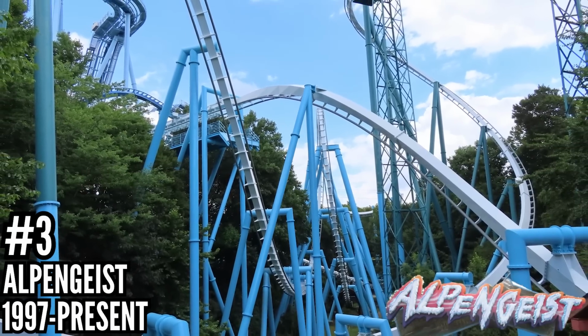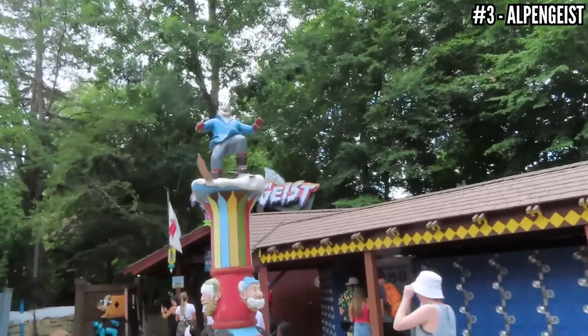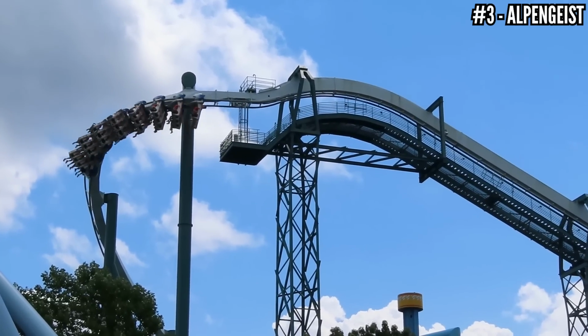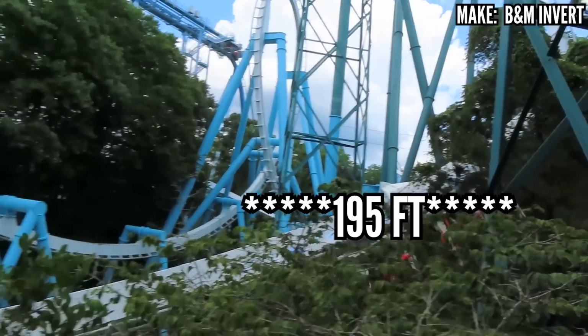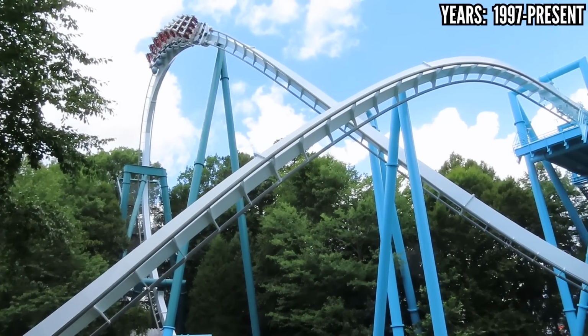Alpengeist, a B&M invert, opened in 1997. Staying with the German theme, this one not in Oktoberfest, but in Rheinfeld. Alpengeist is themed to the ghost of the Alps, taking control of a ski lift and making it run wild. This is the world's tallest inverted coaster, standing 109 feet and dropping down 170 feet, maxing out at 67 miles an hour, going through 6 inversions.